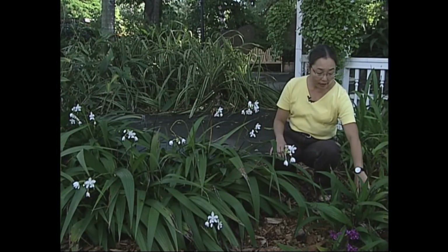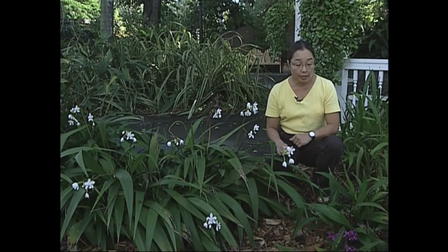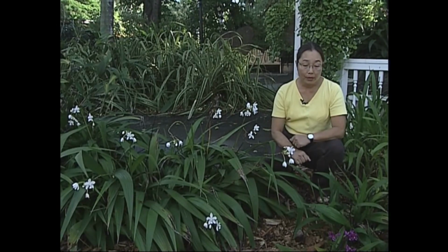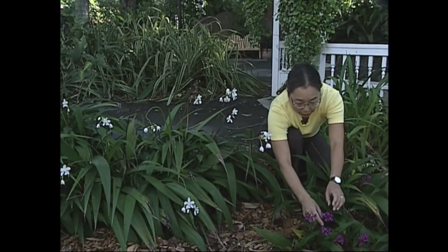One way you could classify orchids, if you were to talk about their physical properties, is to talk about terrestrial orchids, orchids like these spathoglottises, that put their roots into the soil. That's one type. And then why don't we take a look at one of these flowers? I'll just pick one right here.